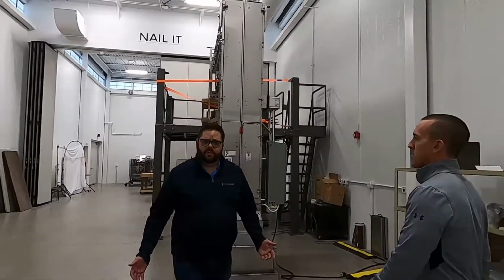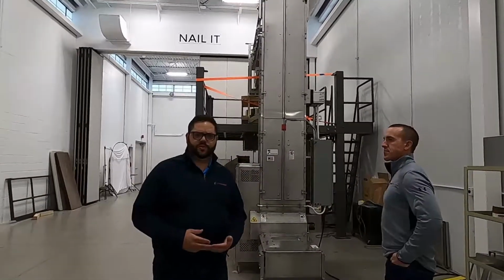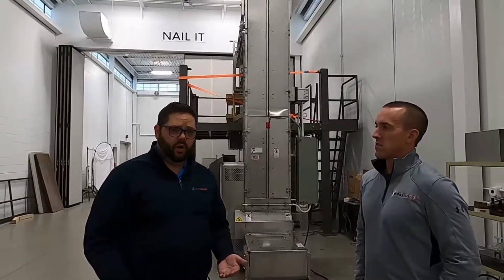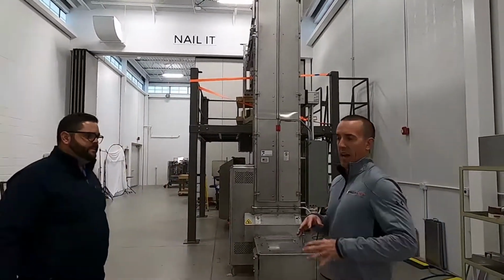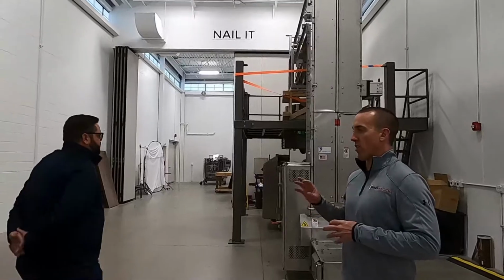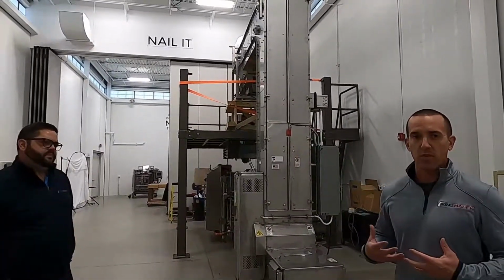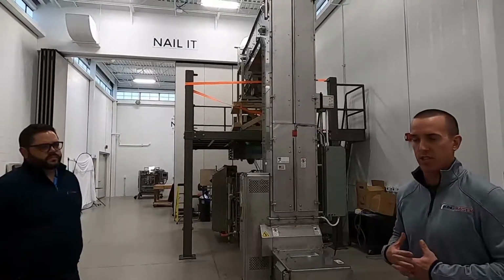So here's our demo room. We have the capability to do some temperature control and humidity control to have the correct environment to have a proper test or demo for our customers. A couple of things that we've done in the past here, specifically with that climate controlled areas, are cheese. Obviously, with us being in Wisconsin here, we do a lot of cheese applications.